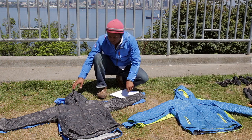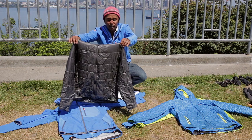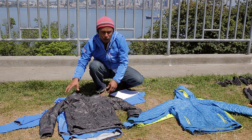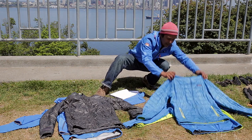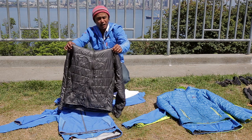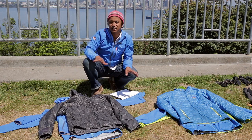What I have here are two examples of a similar layer that is made of synthetic material, okay? So these are meant to be ultralight, but also provide a maximum amount of insulation for the weight. So I have two here. One is the Patagonia Nano Puff, and the other one is the Montbell Ultralight Wrap, okay? Both of these are replacing that fleece layer.